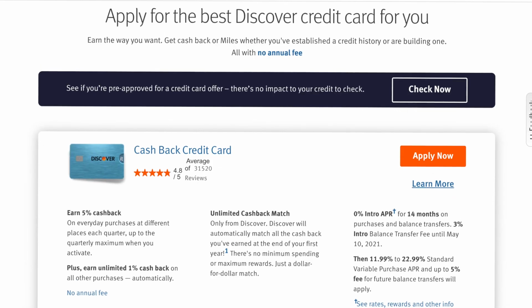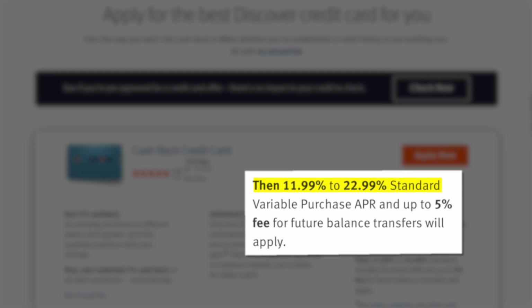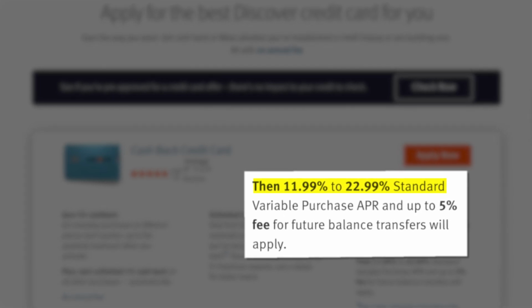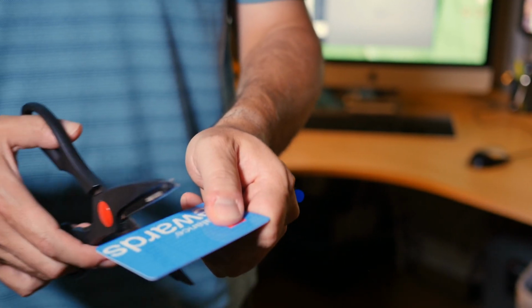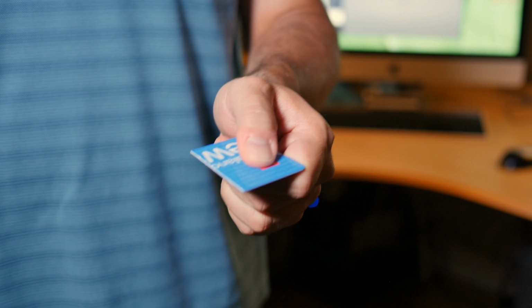Just for the sake of being thorough, the interest rate on this card is currently between 12 and 23%, but I'm hesitant to even mention that because the interest rate on any credit card should be absolutely irrelevant to you. Because if you ever pay a dime in interest to any credit card company, then you really ought to just cut up that credit card immediately, because that obviously shows that you're not using that card properly.